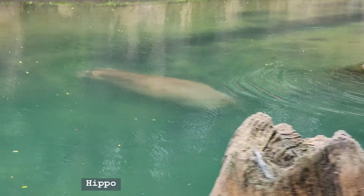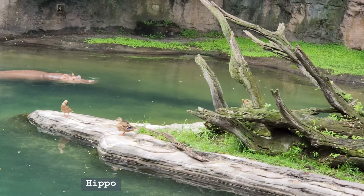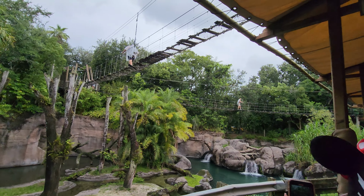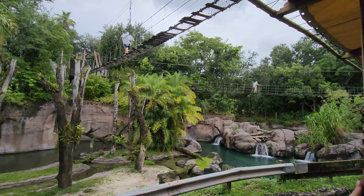These hippos, their version of tossing and turning, it's just coming up for air. Look at this one! Now, we're going to continue up along this way here in just a moment, my friends. We're going to see what else is around here.